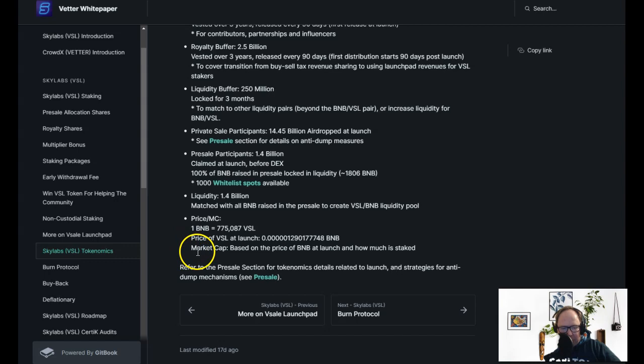You can look over in the white pages to see accuracy for that. Market cap based on the price of the Bmb at launch and how much is staked. Refer to the pre-sale section for the tokenomics details related to the launch and strategies for anti-dump mechanism.